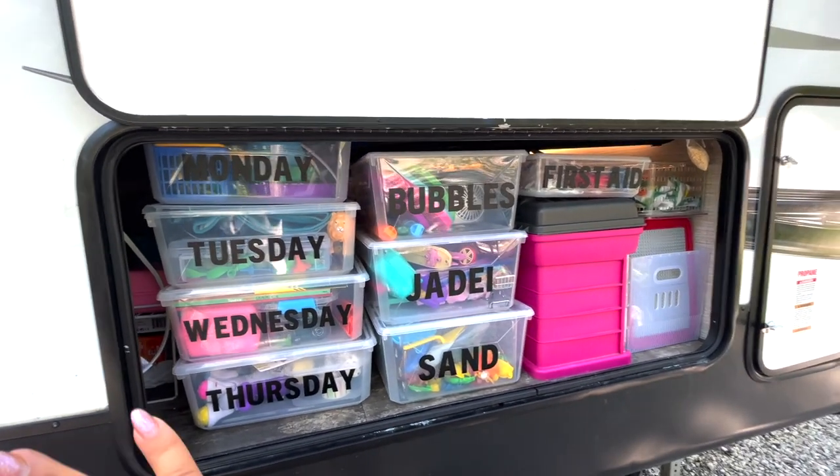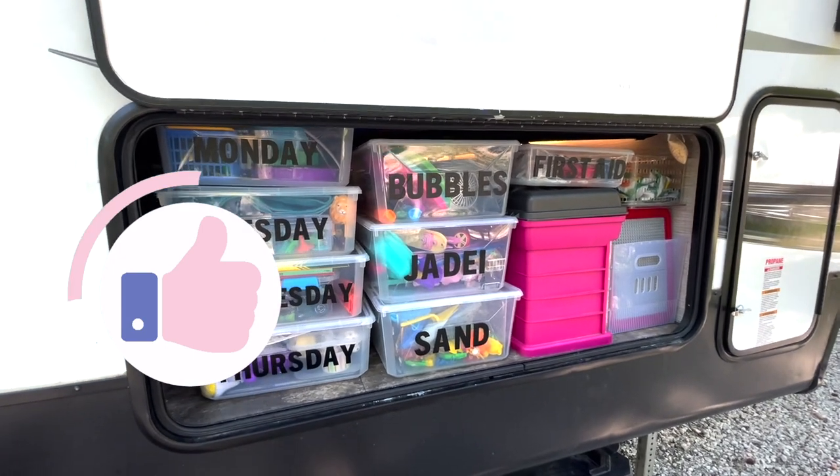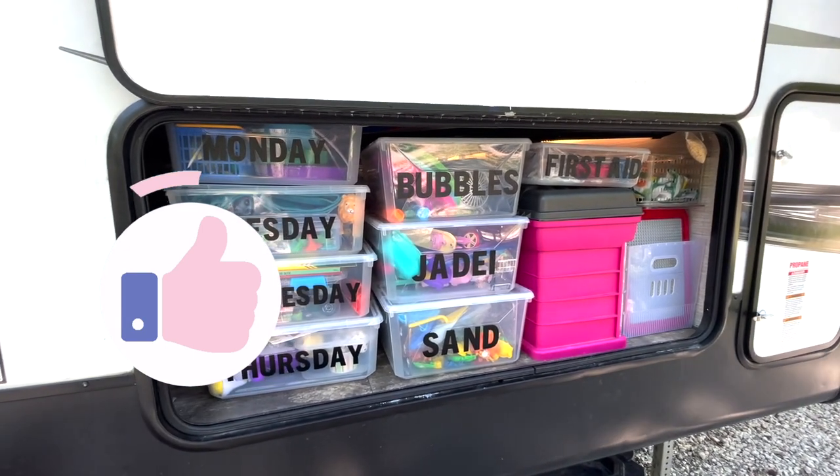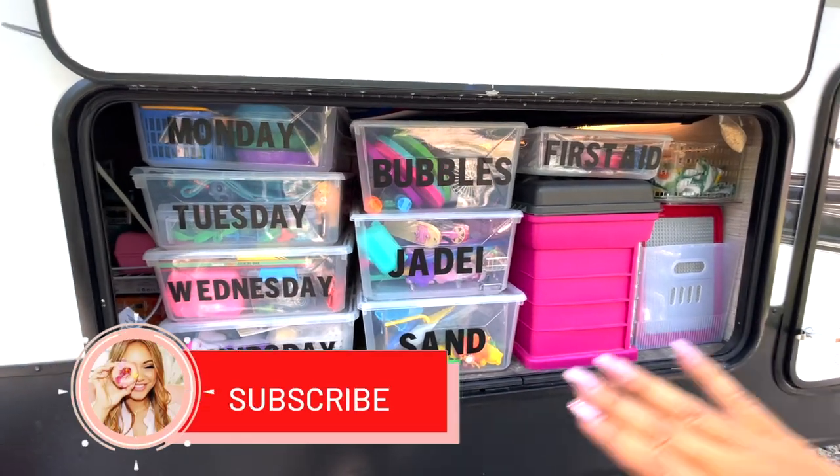Today I am showing you how I put together this amazing system. We are full-time living in an RV. This is small space toy organization. I just absolutely love the way that it turned out.